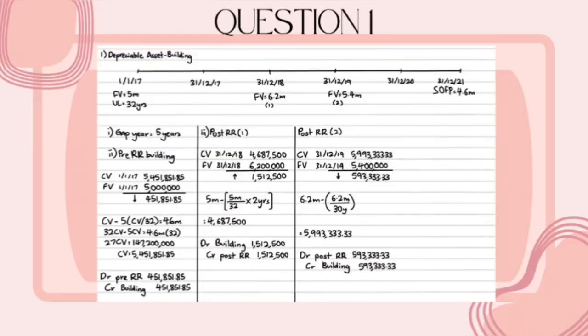So for the first question, for the depreciable asset building, the timeline is between 1 January 2017 to 31 December 2021. So the first one, for the gap year, it is 5 years because we count from 31st of December 2017, 2018, 2019, 2020, and 2021.